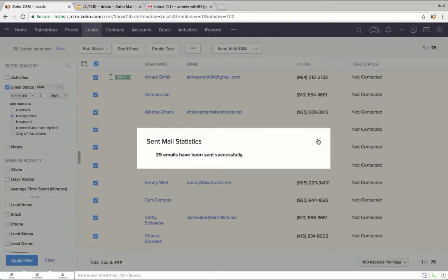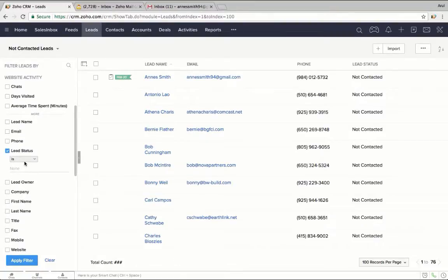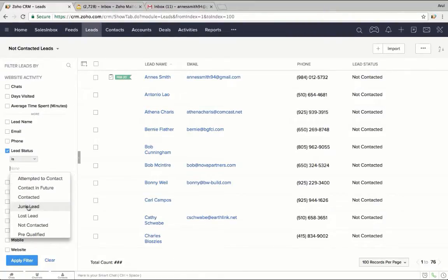So let's see how it works. I move my mouse over to the left-hand side. I have lead status. I select it and let's say pull me all the leads which have the lead status not contacted. And when I click on apply filter, I get to see all my leads which have not been contacted. I can follow up myself, or I can ask my salesperson to follow up.